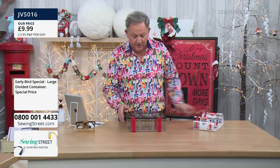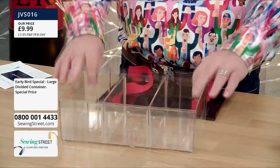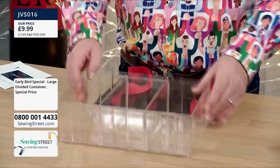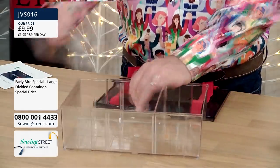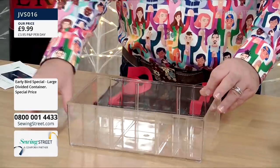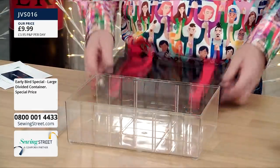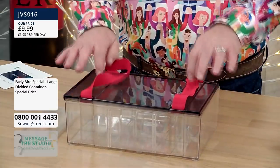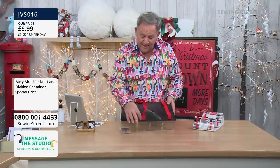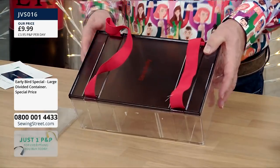It's fantastic for your fat quarters, but I love it because it's got that lovely elastic around the edge. The top comes off. Now these dividers come out, so you could have it as a whole container, or as two-thirds and one-third, or done into three different sections. Lovely project box. The top fits nicely. If you have other boxes from this range, which we sell on the website, they all lock into each other, because you see here you've got your groove, and the smaller boxes have got little squares that fit into those spaces.